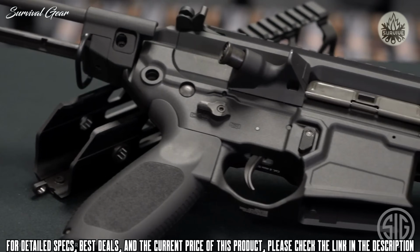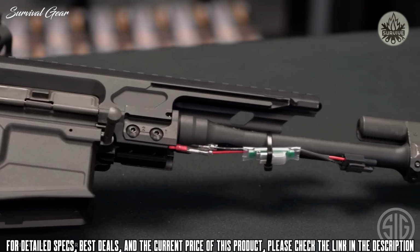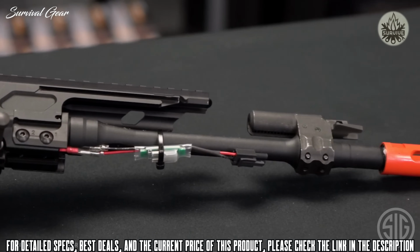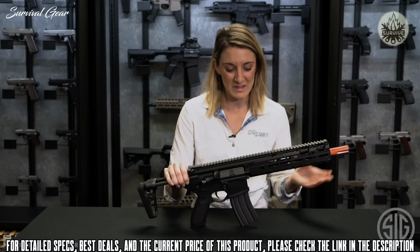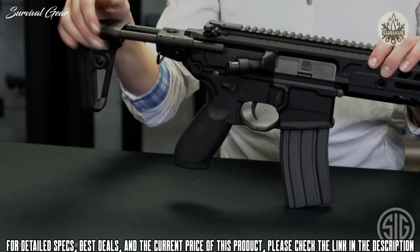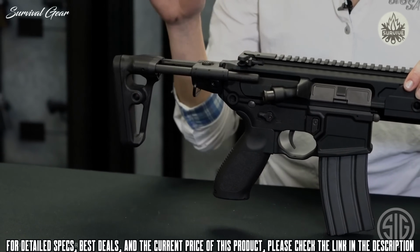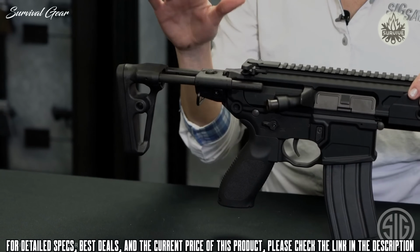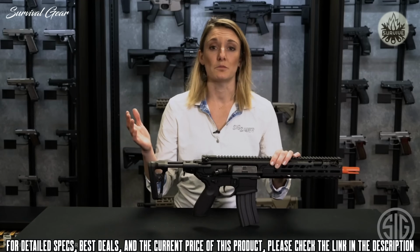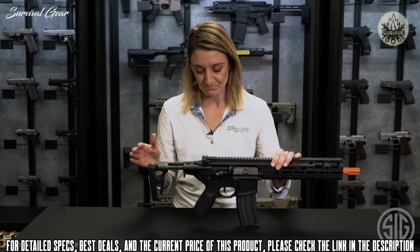So once you take the handguard off, you can plug in through the wires in here the 11.1 volt battery that is recommended for this Airsoft model. Really, really cool feature. Driving to the back of the rifle, we have a 3-stage detachable buttstock. Also allows you to change this out for something that you're comfortable with, whatever you carry at home, you can slap on this bad boy as well.